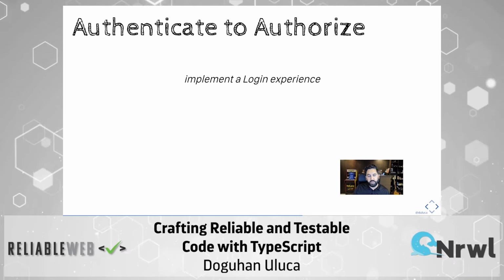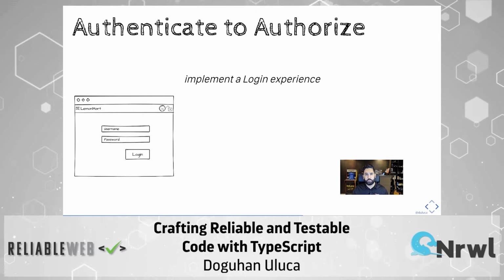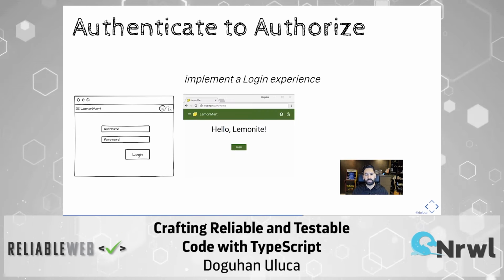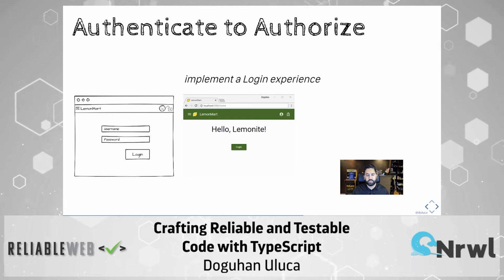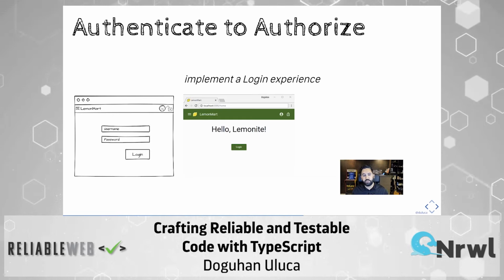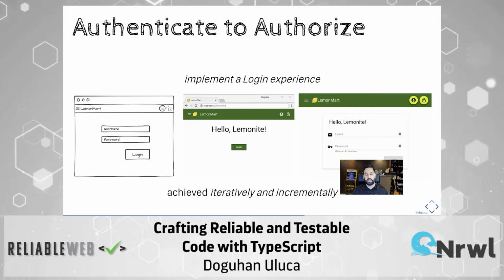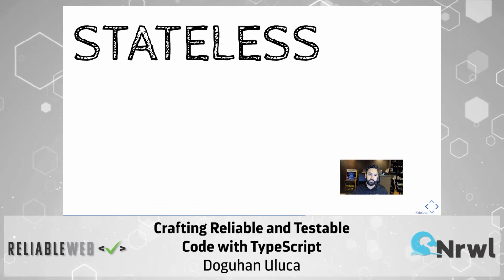Let's talk about quickly iterative and incremental design. So if we were implementing a login experience, we start with a design, right? What's the first thing we do? Just replicate the whole thing? Not really. The first thing we do is just implement a simple login button. You click on it, it just pretends that it logs in. After you start fleshing things out, then go in there and implement the full login experience. So implement things iteratively and incrementally. This is gonna save you from over-engineering.